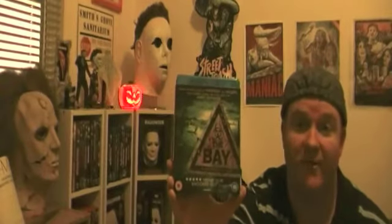Continuing on with the upgrades, we have The Bay. I thought this was absolutely fantastic. It's a really well done eco creature feature film. Fantastic story, great characters, and there's some pretty good gore effects as well. So, I owned the DVD. I thought the movie was great, as I just said, so I definitely thought it was well worth upgrading to Blu-ray.